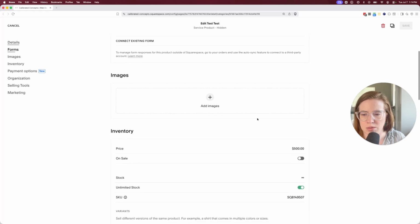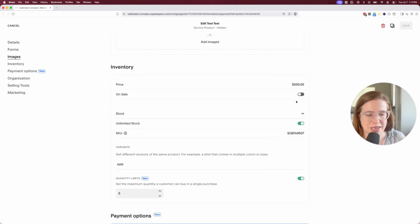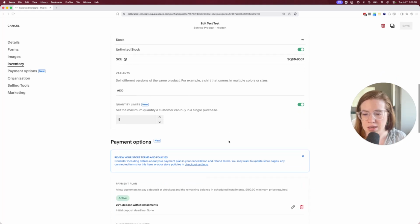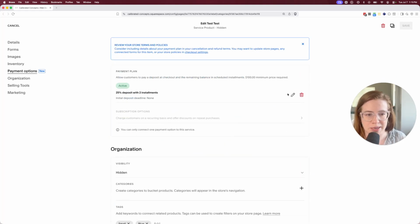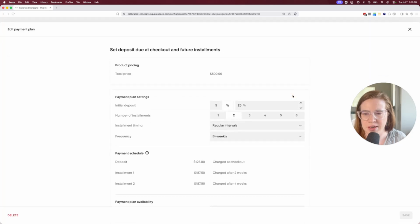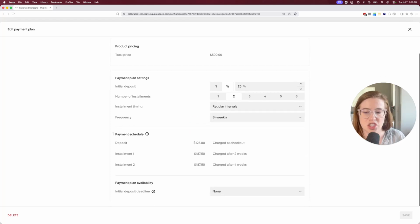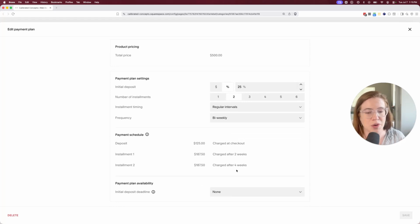So if you go to price, I can say anything over $100, and I can say allow it to add a payment plan. And so for the payment plan, you can decide what you want the deposit to be and how many installments are after that. If you want it to be at regular intervals or custom dates, and then you can decide if you want it to be weekly or whatever you need it to be. And then it just auto calculates the payment schedule for you and amounts. And then you can set a deadline for that initial deposit if you want to.